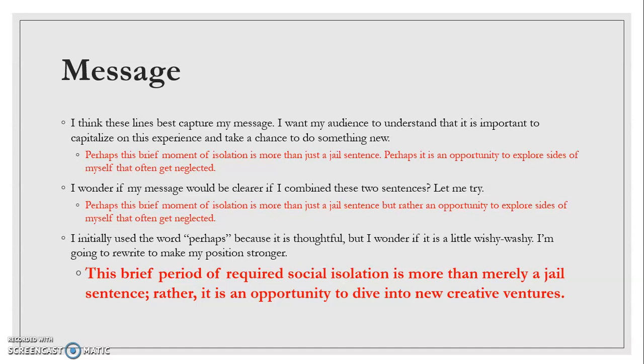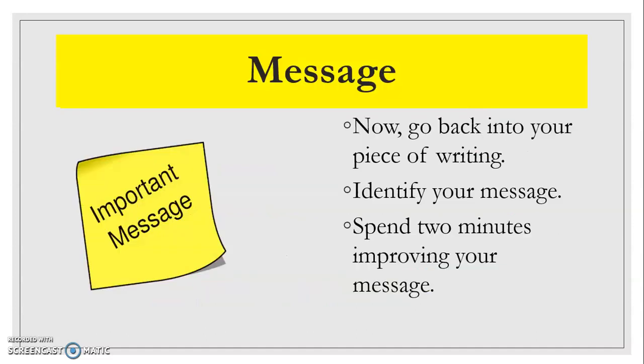So she says, I initially used the word perhaps because it is thoughtful, but I wonder if it is a little wishy-washy. I'm going to rewrite this to make my position stronger. So she changes it to: this brief period of required social isolation is more than merely a jail sentence; rather, it is an opportunity to dive into new creative ventures. And that does sound better and it's more concise. And she's right, it's less wishy-washy.